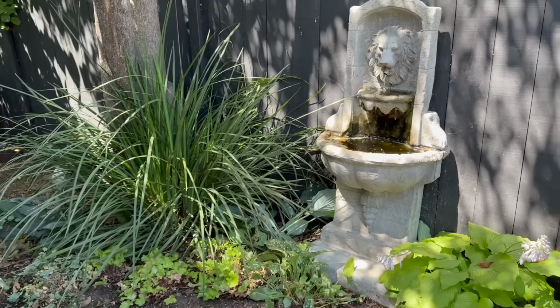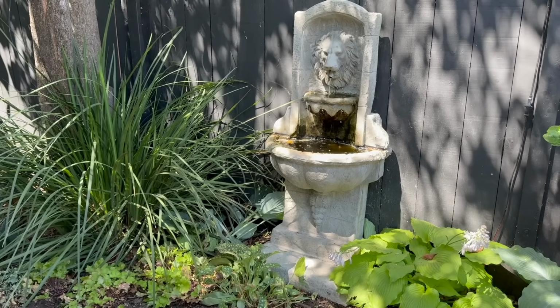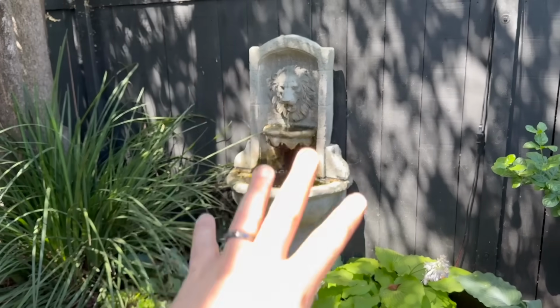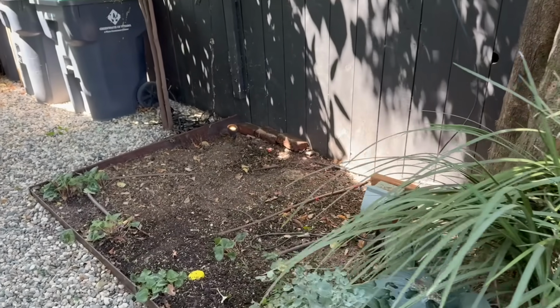I'm not going to be cleaning out the lion fountain today. Like I said, I do want to move it. I think it'll be less full of dirt and gunk this way. So I think it needs to get moved. And then I need to just put some type of plant or something like that in this place. I think that'll be a better choice. And then this section is empty.